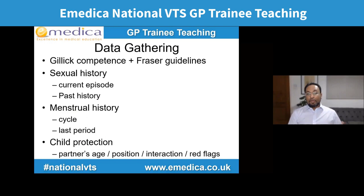And then a lot of people confuse Gillick competence with the Fraser guidelines. They're not the same thing. I often hear people talking about, are they Fraser competent? There's no such thing as Fraser competence. There's Gillick competence, which is, is this patient who's under 16 mature? Can they understand, weigh up decisions and make their own decisions? That applies to anyone under 16 making any decision. Then there's the Fraser guidelines, which only apply on top of that, if someone's Gillick competent and the decision is about sexual health or contraception, which would fit here, okay?